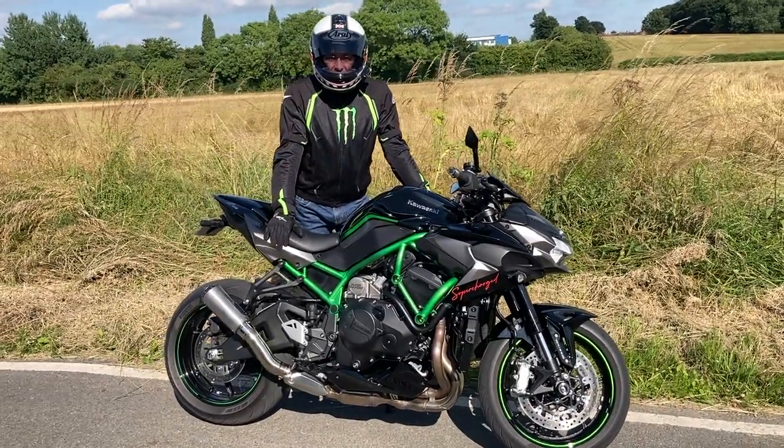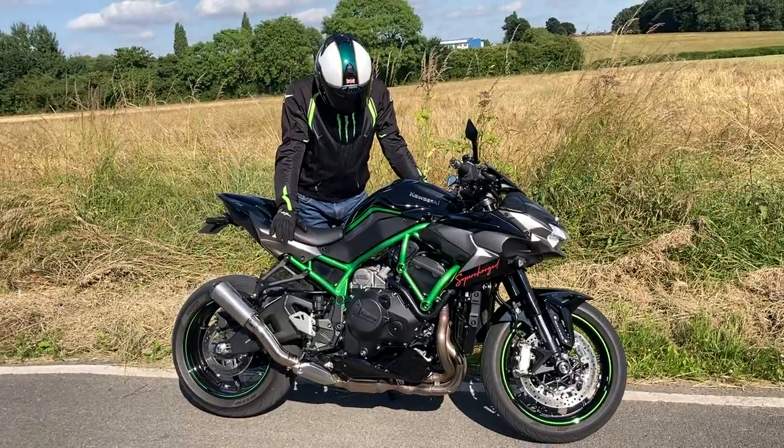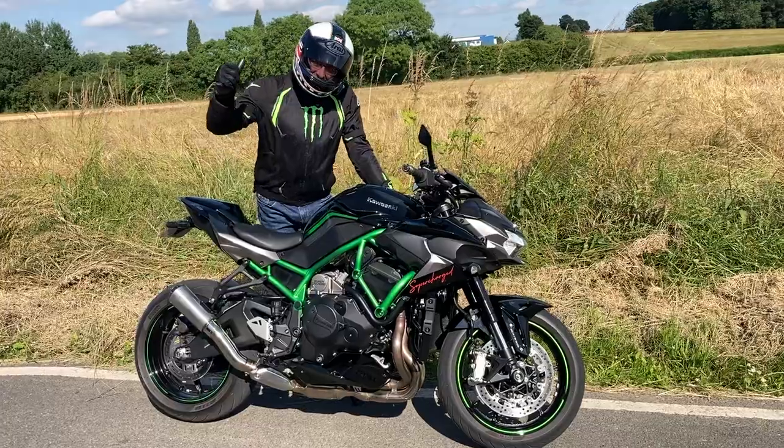It's Tony here. We've got Andy, he's out with his supercharged ZH2, and it's an absolute monster of a bike.